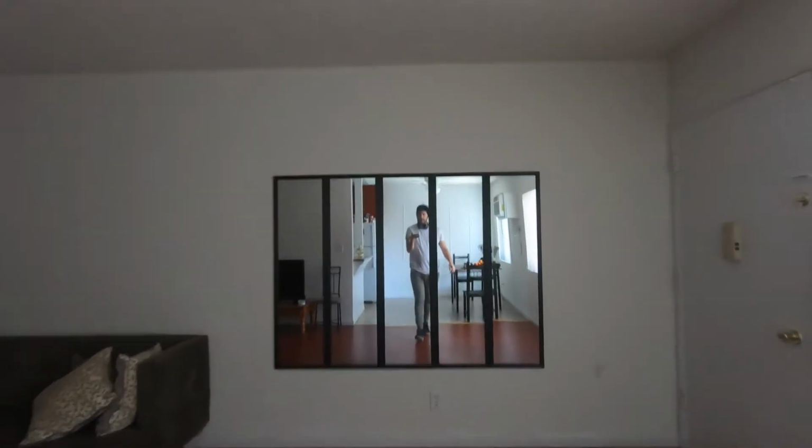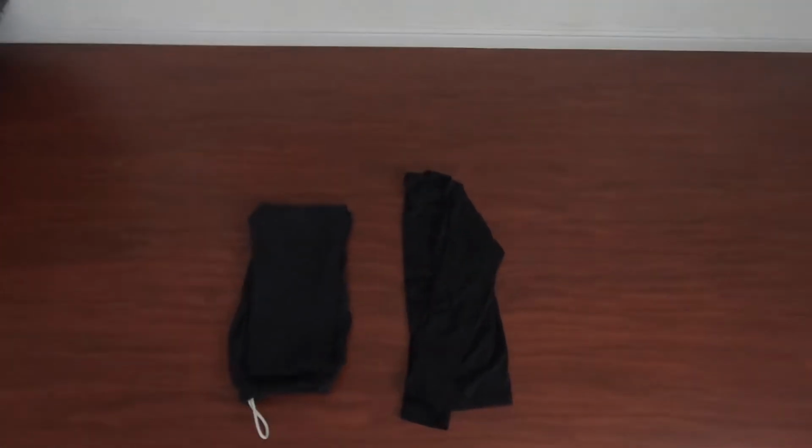So for this one, I've decided to wear all black: black pants, black long sleeves, some black shoes, and also my black beanie, so that when I film it and I duplicate myself in post, it's easy to see me because I'm wearing dark clothing. And I also have my fun little scarf here because, as we all know, we can't go outside without some kind of face covering. So I'm gonna be using this today.